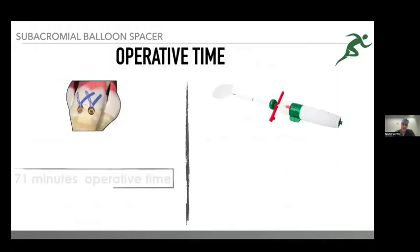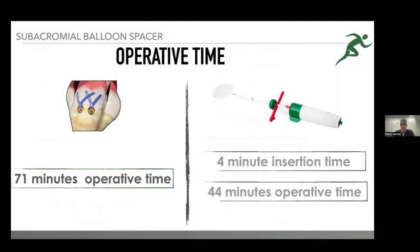The operative time, of course, as you would expect, was markedly different. The average operative time for the partial repair group, 71 minutes, versus 44 minutes for the balloon group and 4 minutes for insertion. And keep in mind that the patients had to be randomized intraoperatively. That is, once we saw that patients met a criteria, the study team would have to leave the room, perform the randomization algorithm.